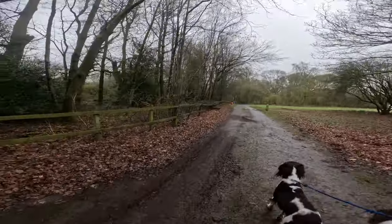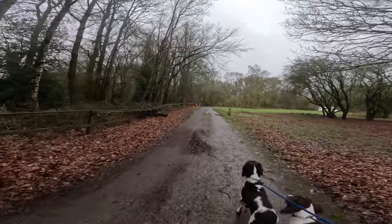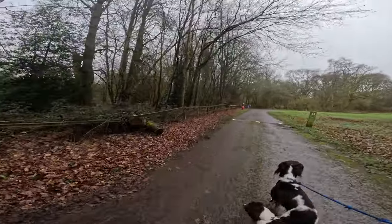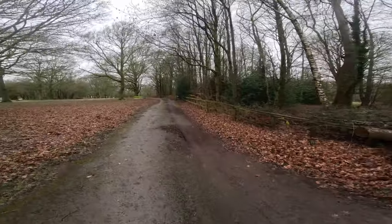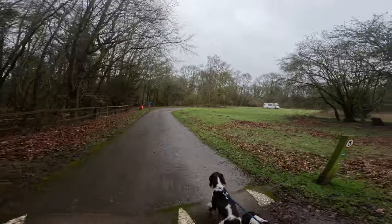As you can see by this road here, it's really, really bad. This is a concrete road, but it don't look like they really look after it that well. There's leaves and mud everywhere, as you can see, and it's very, very slippery. It could really do with a good clean.